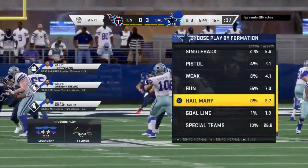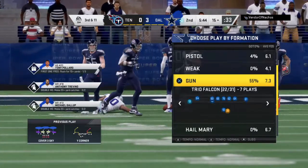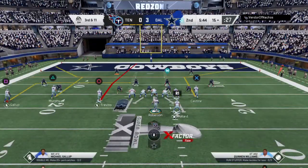They try to throw on 2nd down, but this one is incomplete. Didn't have a receiver open downfield, and as it turned out, couldn't even find his outlet man because of the coverage. It was way too tight, unable to find anyone open.